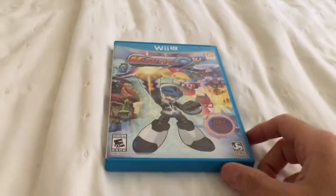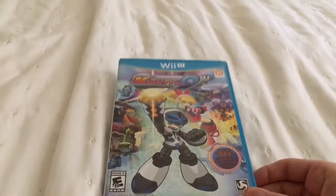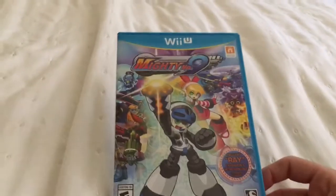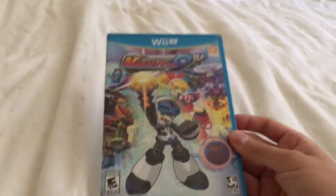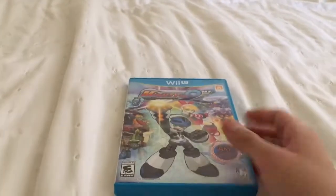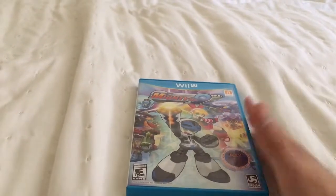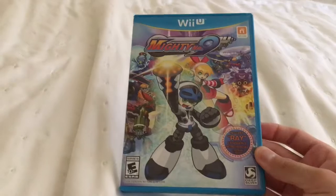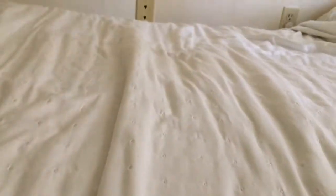Mighty No. 9. What can I say about this game? When I saw the trailer, cool, it's a Kickstarter project, so you like Mega Man? Get this game. Awesome, I like more Mega Man. You get the game, and yeah, there's a lot of issues with this. If you can find this for $10 or under, I would consider possibly getting it, but don't be a schmuck like I did and pay 30 bucks for this. It's not worth that.